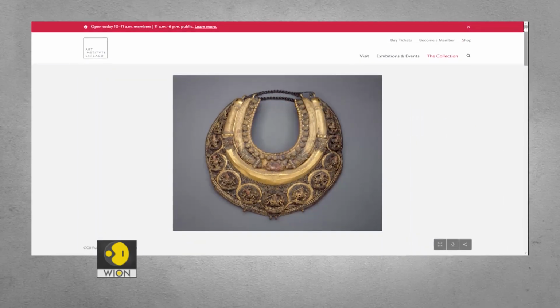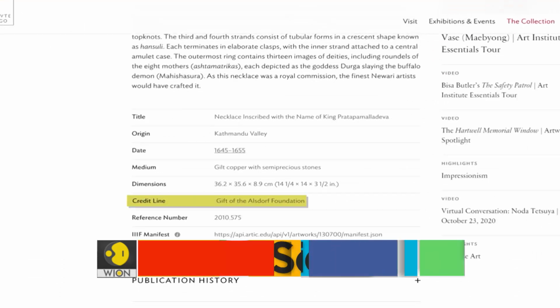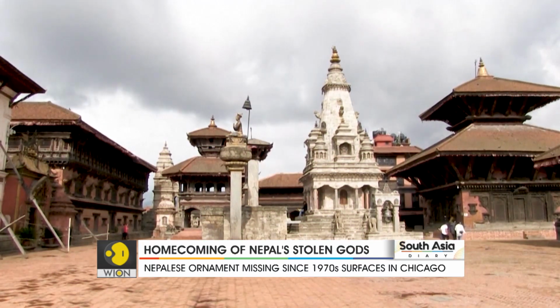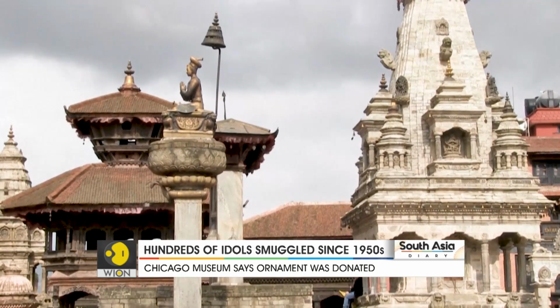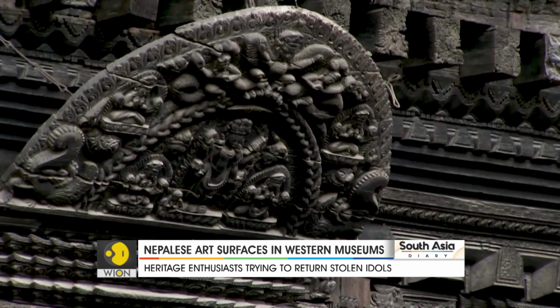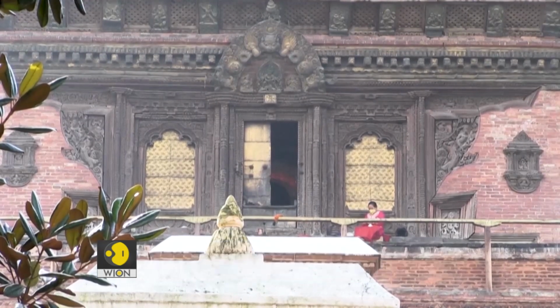We found the same ornament on the museum's website. Says it was donated by the Alsdorf Foundation. But here's the real story. This necklace once adorned a temple in Kathmandu Valley. In the 1970s, it was shut for renovation. The necklace was removed for safekeeping, never to be seen again, until now.